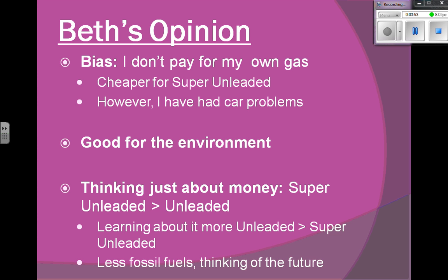It's good for the environment, and when I think about money, the super unleaded is cheaper than the unleaded, but when you think about the benefits, the pros and cons, unleaded seems to have it over super unleaded. Also, you have, again, less dependence on fossil fuels. When you think about the future and you think about the environment, you want to do something that's going to be healthy for the environment.